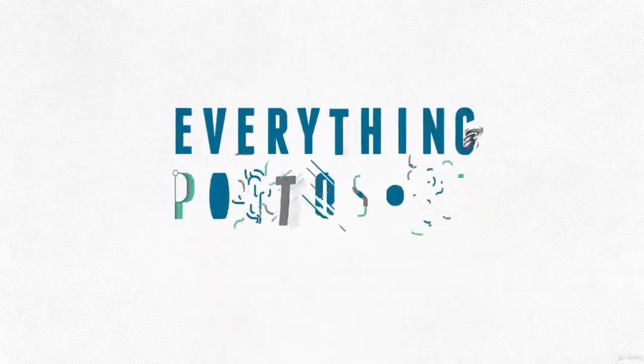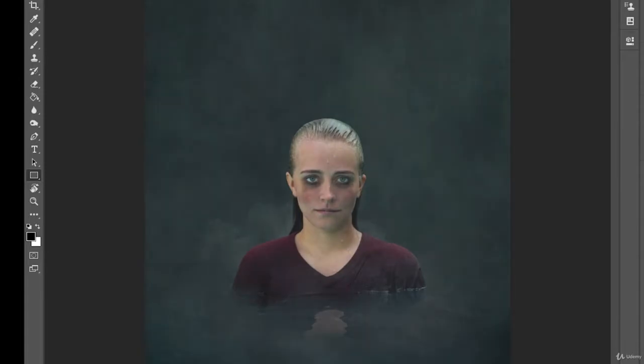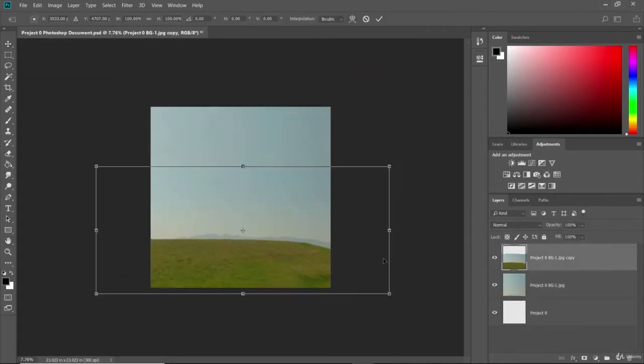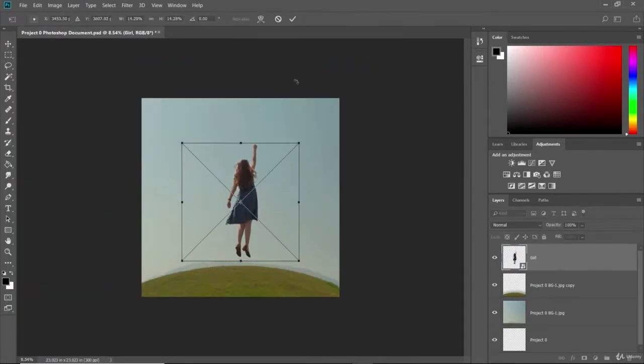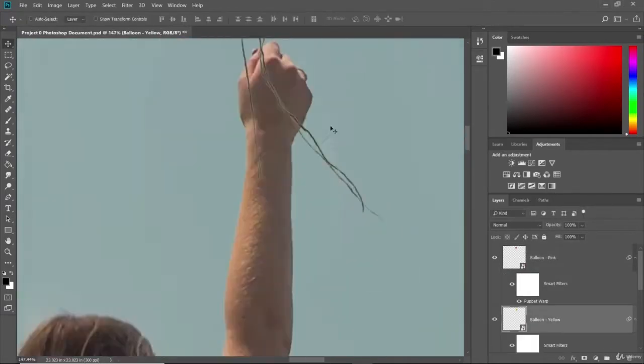If you want to create composite images in Photoshop, if you're a hobbyist and you want to improve your craft, or if you want to bring your photography to a professional level, the Everything Photoshop Masterclass will provide you with the knowledge and tools you need to get your start as an expert level photographer.